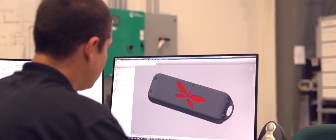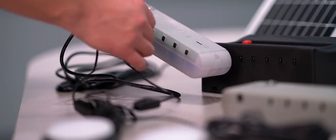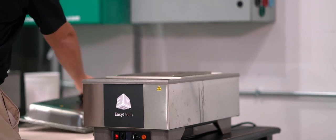ProJet's ability to handle multiple materials was a big selling point for us actually, because not only do we do enclosures, we also do lights and other things. So having the ability to print in a solid color and then having the ability to also print a clear version and even the rubber material. So if we wanted to do like a casing for the unit, or if we wanted to have a gasket, we could easily print that out of rubber as well and prototype that.